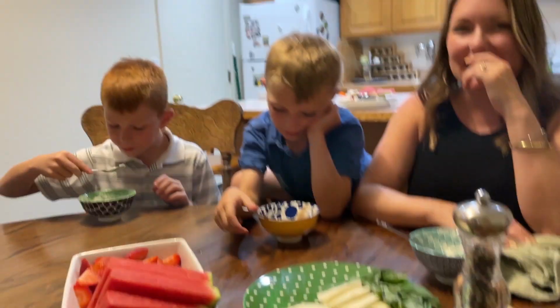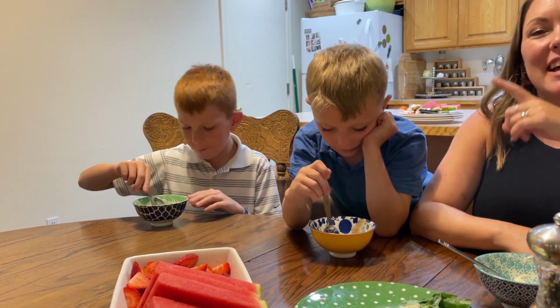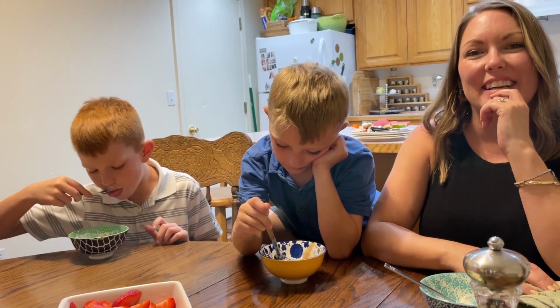Don't you like strawberries? Talon's singing a happy song over here. All right. The sweet, creamy ice cream with that sweet and sour balsamic. That is a cool, refreshing treat. That's nice to try. I really liked it.